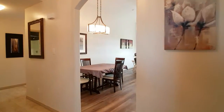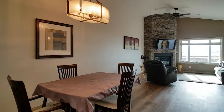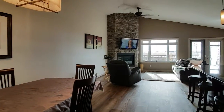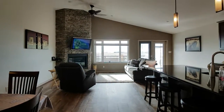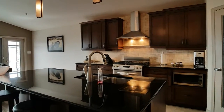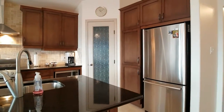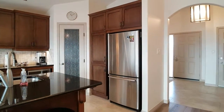The entry opens up into a large dining room, living room, and beautiful kitchen area. Notice the stained maple cabinet. This kitchen boasts many pull-out drawers. The pantry.